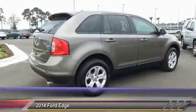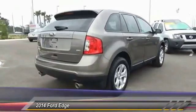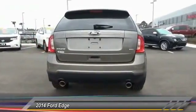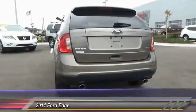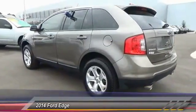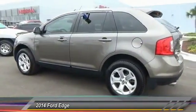Here are some of this vehicle's great options: traction control, keyless entry, stability control, steering wheel audio controls, anti-lock braking system, leather-wrapped steering wheel, Bluetooth, power steering, adjustable steering wheel, driver airbag.